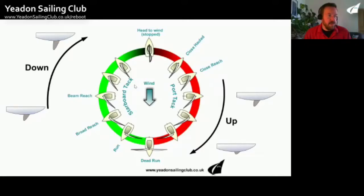of sail. These are the different directions in which your boat will travel when you're on the water. If you imagine the wind is coming straight down, I've got this little diagram, a circular motion of different boats heading off in different directions. When we're sailing, we can't sail directly into the wind, but we can sail at this kind of V-shape position to the wind. This angle here is what we call the no-go zone. We can't really enter that no-go zone.